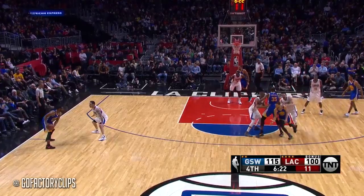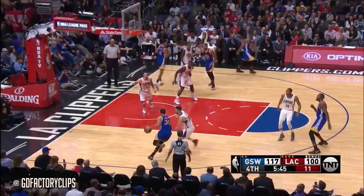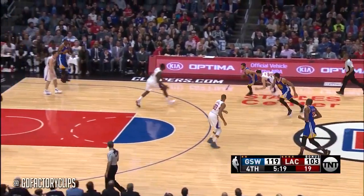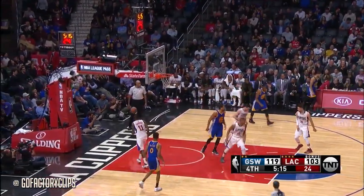Well, you can't rest versus this Golden State team. As Curry gets in on a reverse. Nice pass. Curry somehow fouled the cutting Clark. 34. Curry. Oh, my goodness.